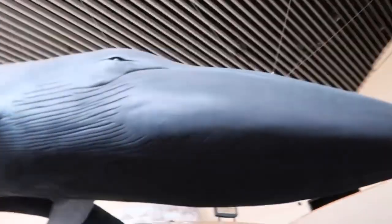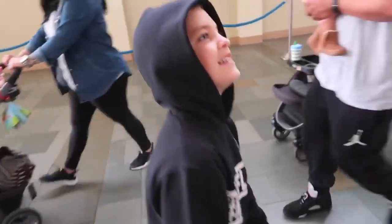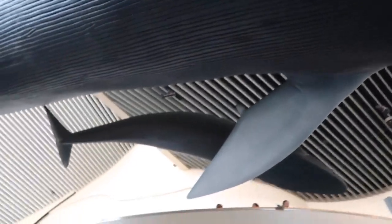Whale shark. Look how big that is. Imagine being in the ocean with that. Would you be scared? And that's just a baby whale. How scared would you be if you're in the ocean with it? I would probably cry.